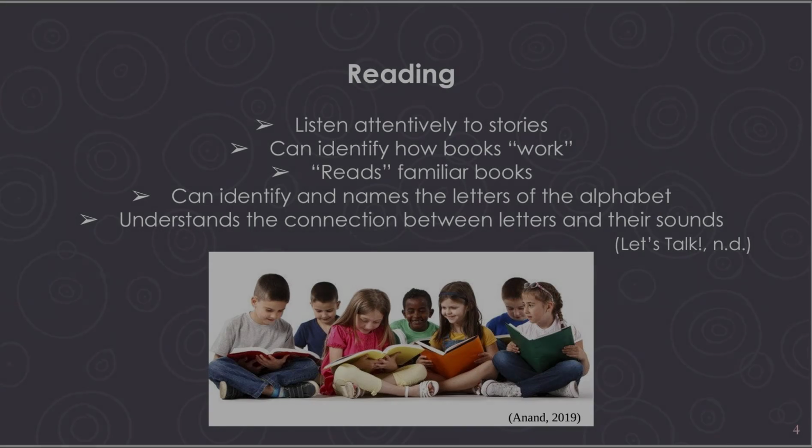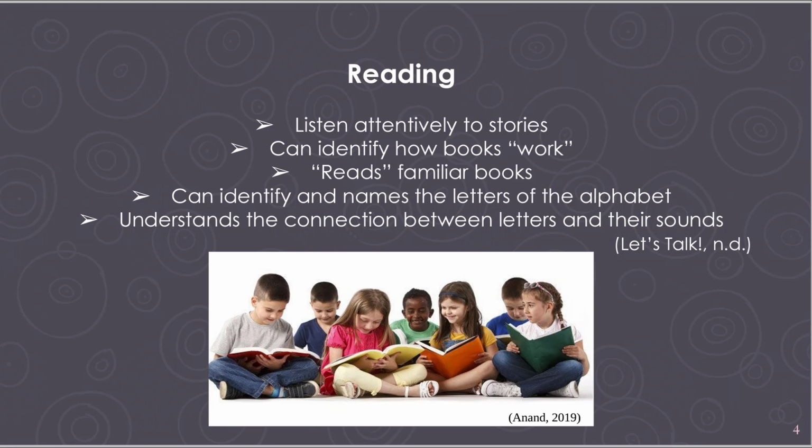Developmental milestone number 2, reading. Children should be able to listen attentively to stories, identify how books work, and read familiar books. This doesn't mean the child needs to read the words, but can be the child browsing the pictures, identifying what they see or what they think will happen next. They can identify and name the letters of the alphabet and understand the connection between letters and their sounds. For example, knows the letter A says A.